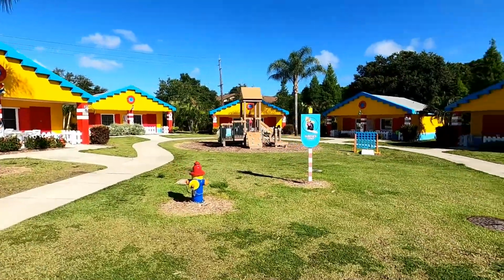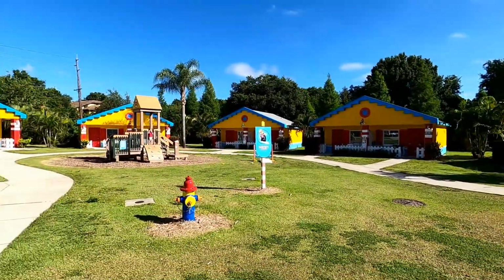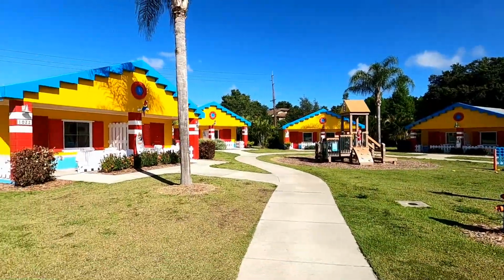We stayed at Legoland Beach Retreat. I'll give you a room tour and talk about the complimentary breakfast that's included.